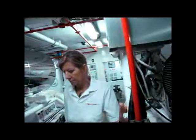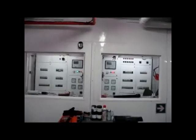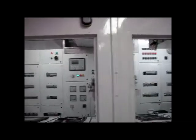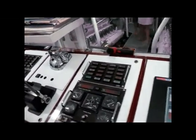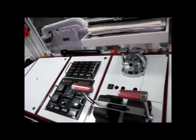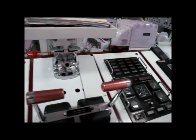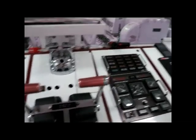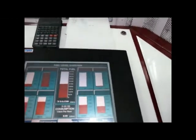And we can see back here that there's a separate room for the engineer, soundproofed. Actually, I'm going to walk in there now. There we go. This is for the engineer. They did a pretty good job on the soundproofing. Control panels, emergency engine controls, and again the computer system that controls the entire boat.